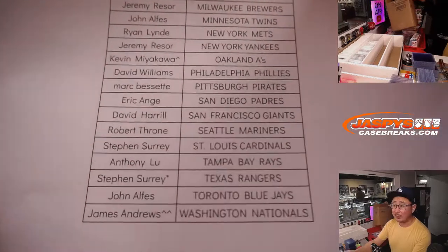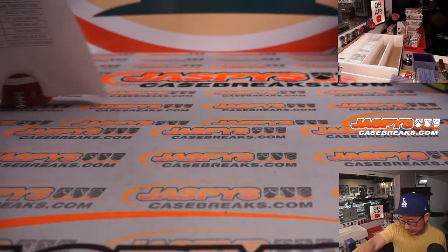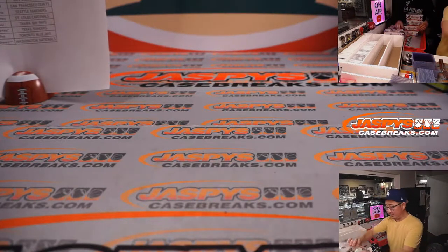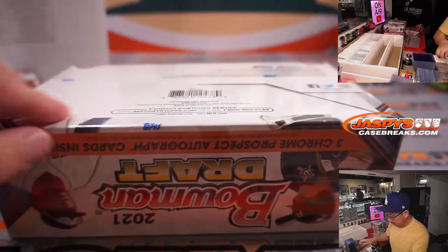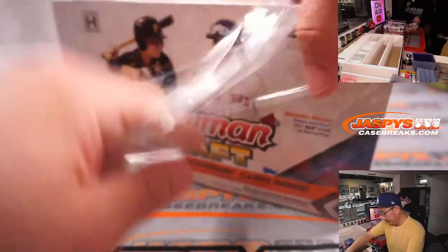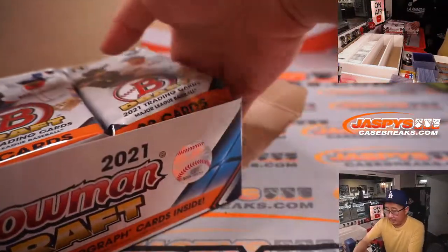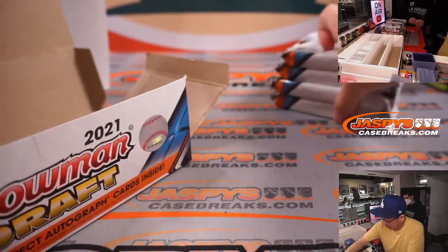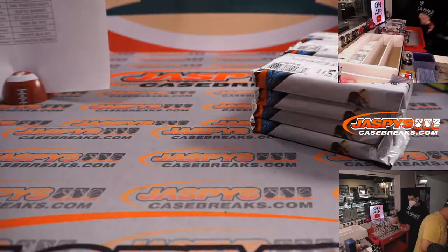SKS ended up with the last spot. Mojo Star next to his name with the Rangers. He got that before those teams were pulled for that. I'm going to steal a box here. So in the jumbo, 3 autographs. Thank you, Evan. There's our first box.